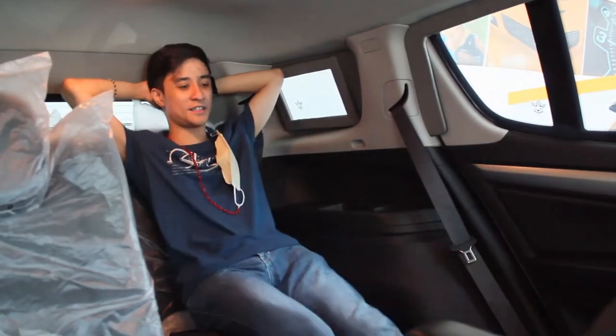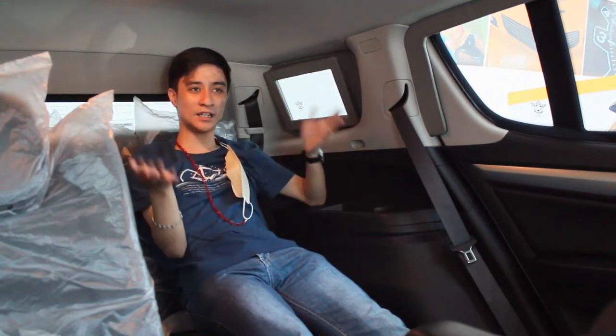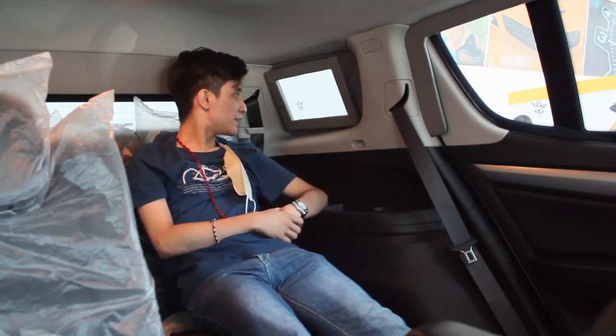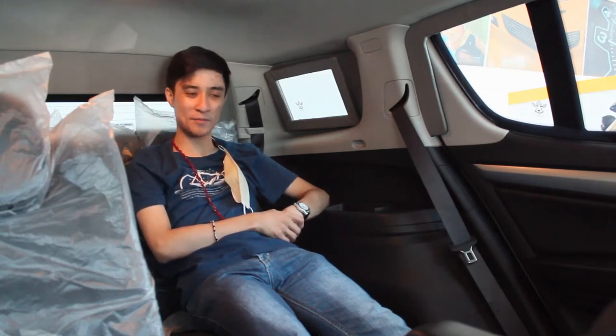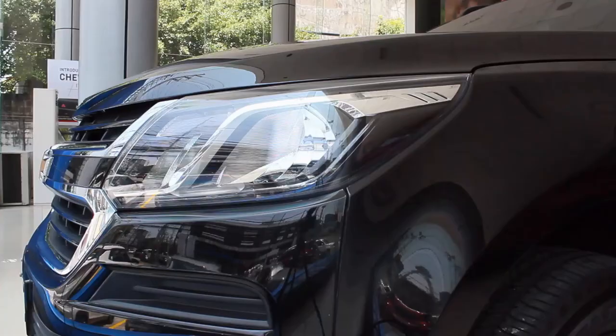Look at that. Yeah, this is what made the old Trailblazer popular in the first place, because you have the access of the third row. Yeah, a little bit sad. Just feels a little bit better here, to be honest, in the older Trailblazer.